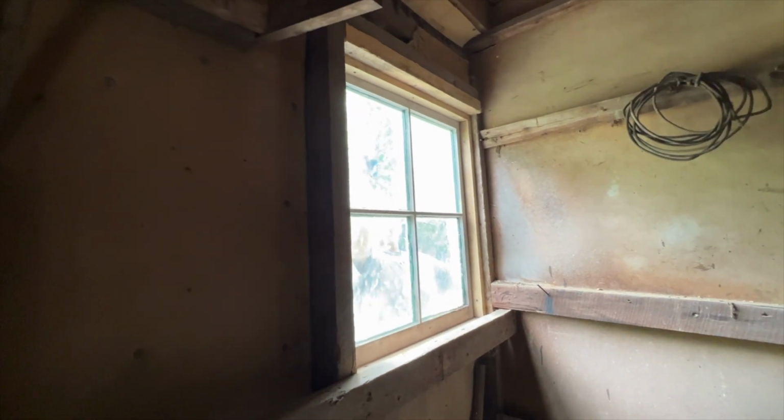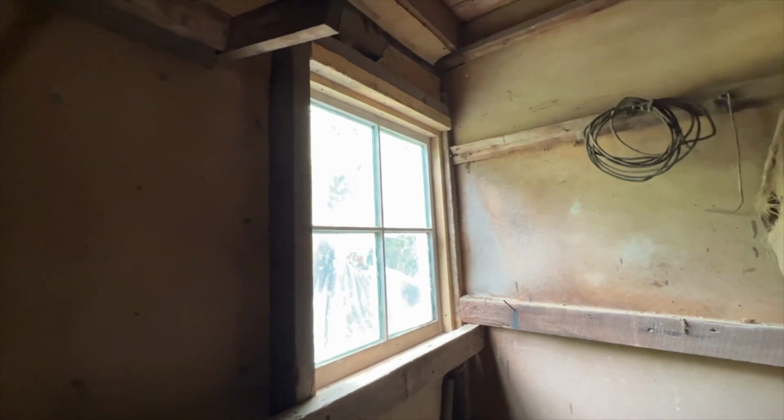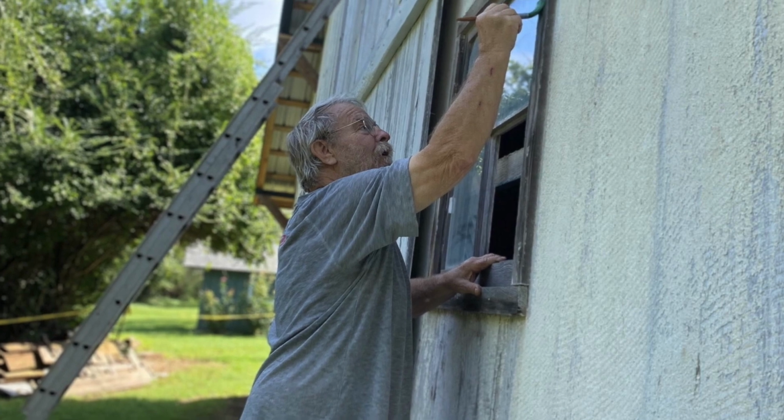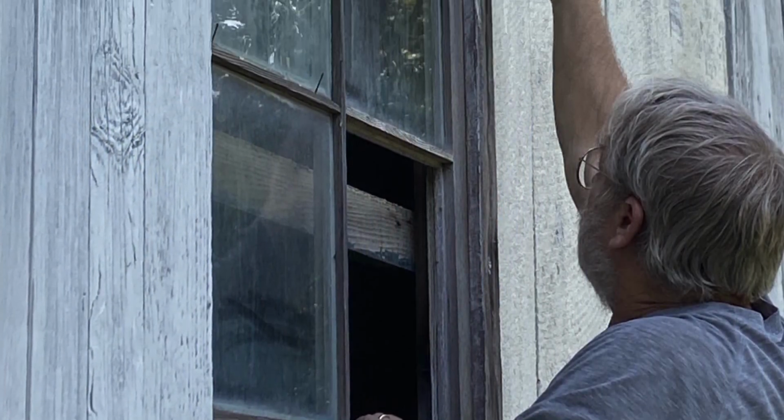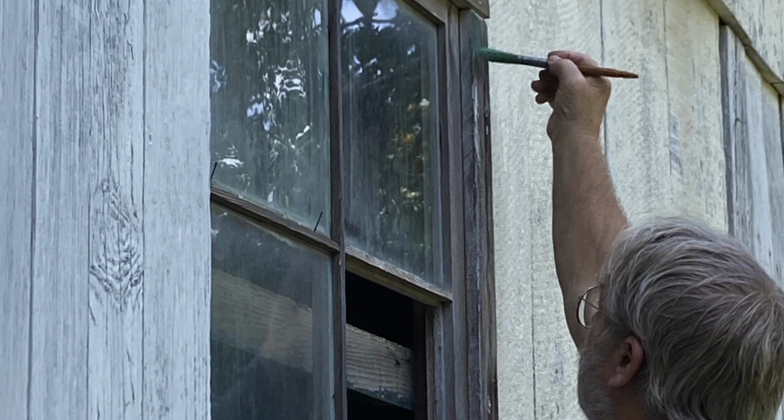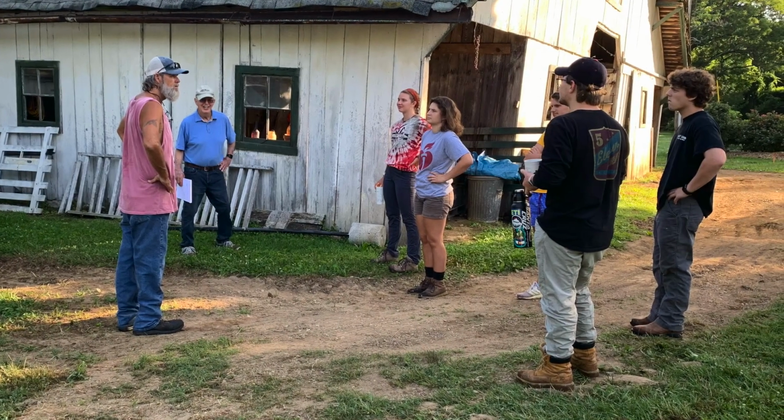There's Alan. No, that's Larry. Larry Roberts. Larry's been a big help. He's been painting all the windows for me. And I tell you what, between the volunteers, it's just been awesome.